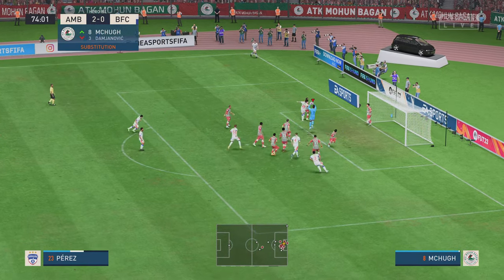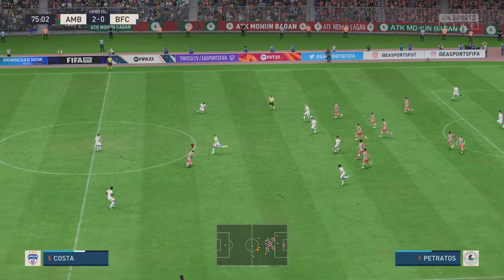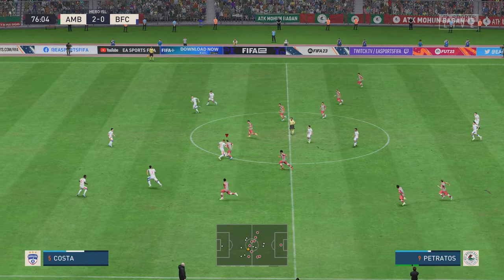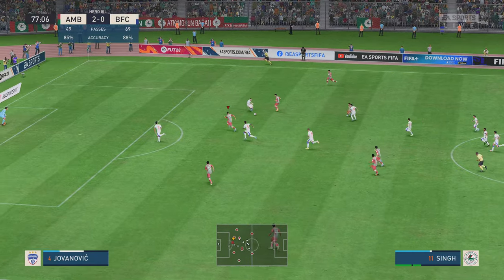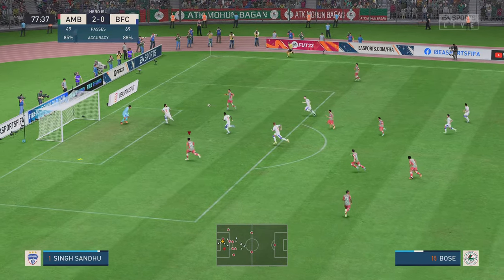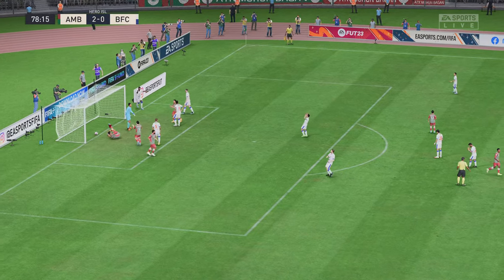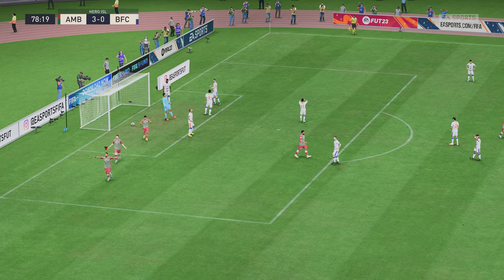Can he deliver it with accuracy? And a relatively high degree of difficulty for the goalkeeper. Well, since they have the ball, the referee playing advantage here. It's there for him. And he's alone in the middle by the look of things. And a goal! Well, it looks easy when you can put them away like that.